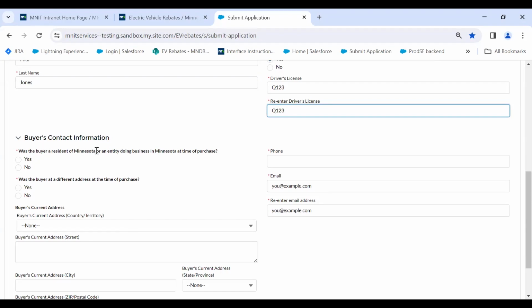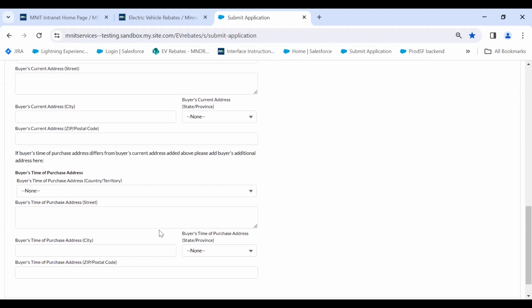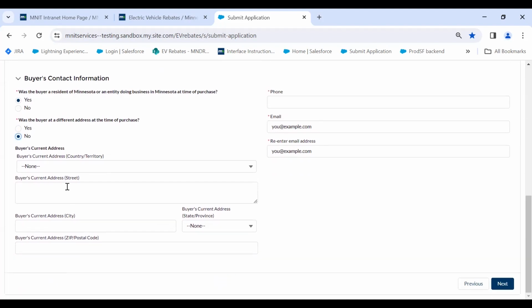Were you a resident of Minnesota or an entity doing business in Minnesota at time of purchase? That is a qualification. If you weren't a resident when you purchased the car or weren't doing business, then you will not qualify for the rebate. So we'll answer yes. Did you move since you purchased the car? If you did, then we've got an extra block. What was your previous address? We need that to match to title information. And if you didn't move, then you won't see that extra block down here.